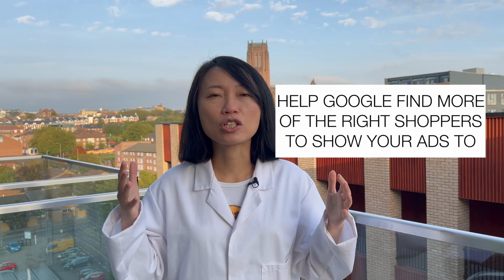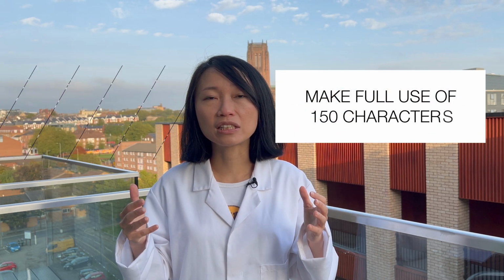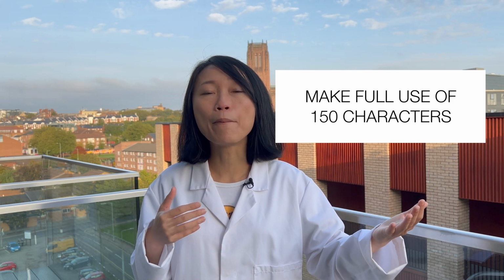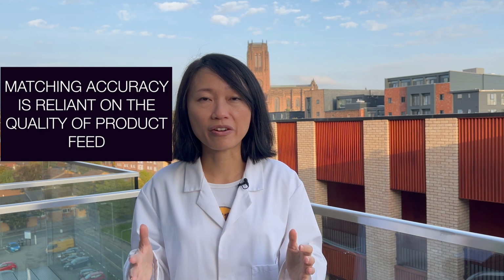The second thing you need to do is to make sure that you're helping Google to locate more of the right people for your store, because the shopping campaign is a search campaign. This means that Google will show your product ads to the right people based on what they type into shopping search, and Google decides which are the search queries that are most relevant to your ads and then show your ad. Google does this matching of your product ads to the right people through the quality of your product feed. The product feed that you submit to Google Merchant Center.